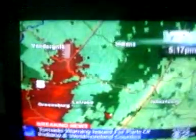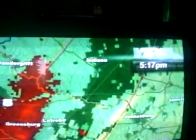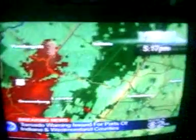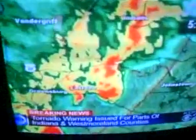You can see where this red and green come together, right in this general vicinity. That's where a rotation has been detected within the core of that particular thunderstorm. We've had no visual accounts or reports of a tornado on the ground, but this thunderstorm has exhibited a rotation, and as a result, the Weather Service issued a tornado warning, which goes until the top of the hour at 6 o'clock, so for about another 42 minutes or so.